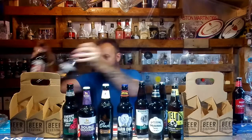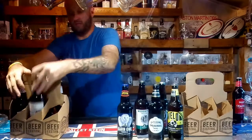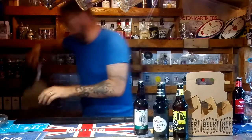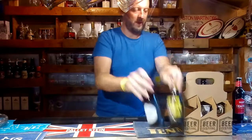Anyway, I'm going to put those all to one side, and we're going to crack on with the Sea Fury. So bear with me two seconds while I reorganise this little lot. Whoa! Could have been catastrophic, dropping a beer.